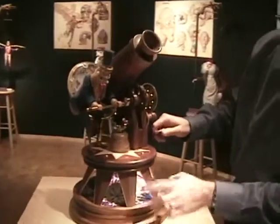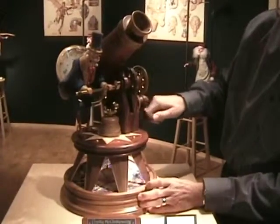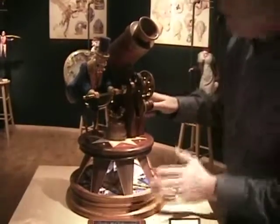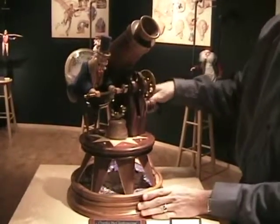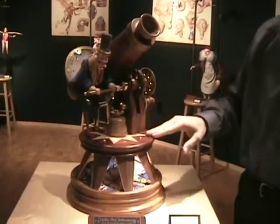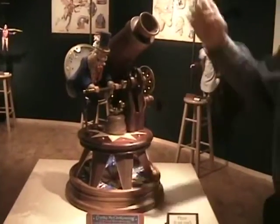Cranky McClinkencog's kaleidoscope. The bottom turns with mirrors, and this kaleidoscope has images through the barrel. It has woodworking, metalworking, computer-generated parts, and sewn pieces.